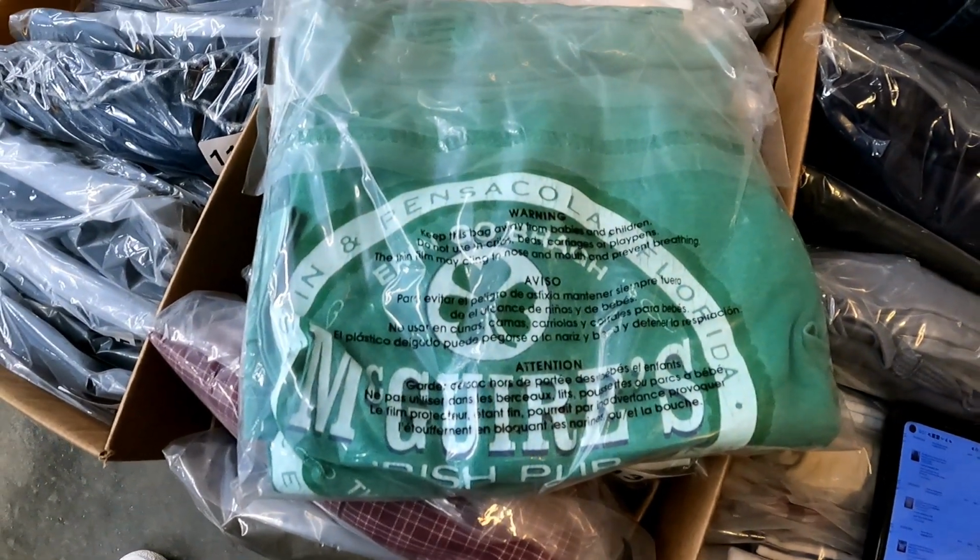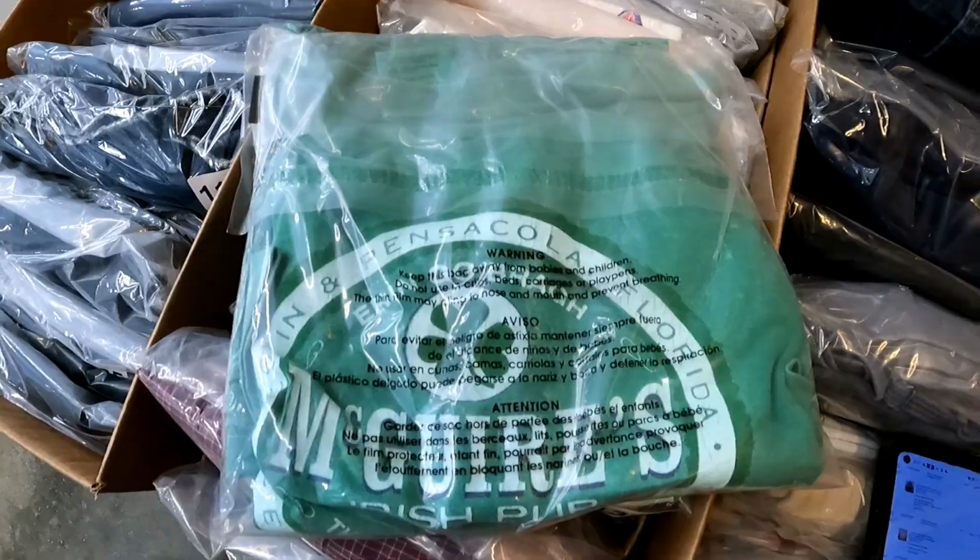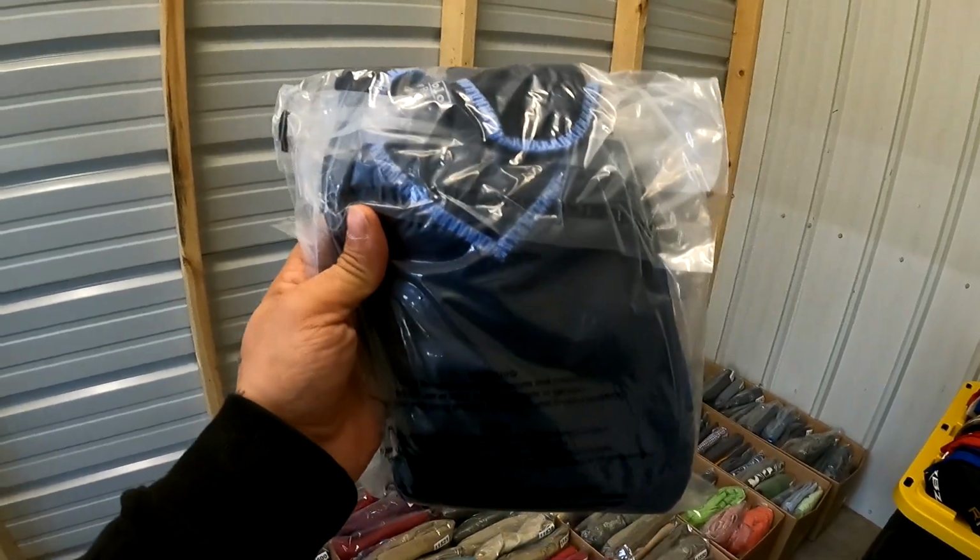Sold this McGuire's Irish pub shirt for $15. Ralph Lauren kids polo vest sold for 10 bucks.